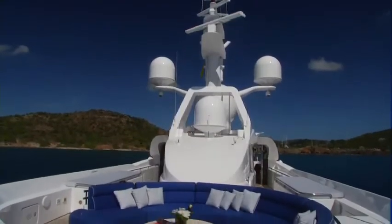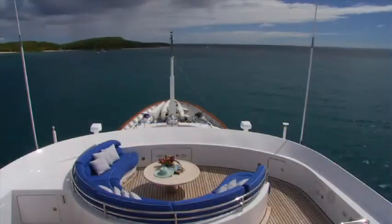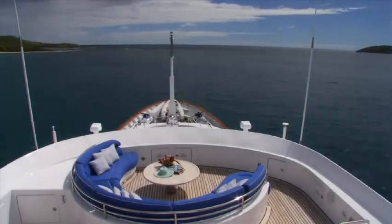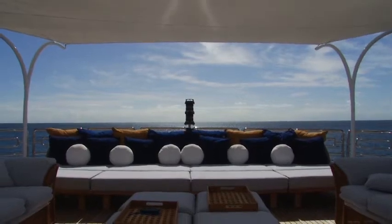Starfire typically spends its winters in the Caribbean and its summers in the Baltic or the Mediterranean. But we're a world cruising vessel, and we have the ability to go anywhere in the world. The Starfire experience is designed to give our guests the best experience possible.